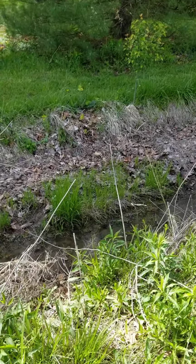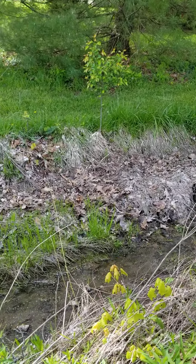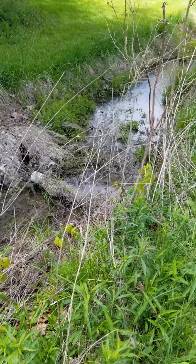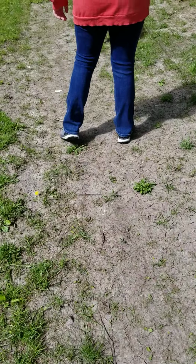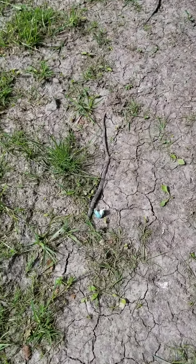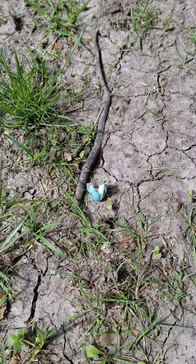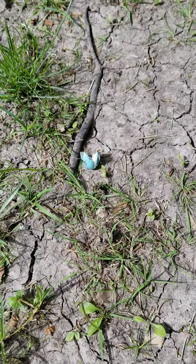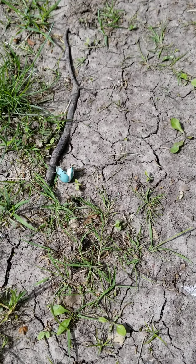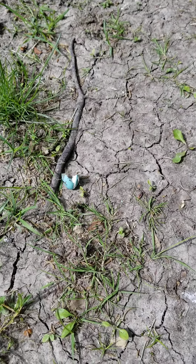Let's stop and take a look right here, see if we see anything. Oh, I see some birds. That one was a robin. Nope, I don't see anything new. Do you guys see what I see down here on the ground? Snickers and Hershey found that. Do you know what that is? It's part of a robin's egg. What color is that egg? It's not white like the eggs that we eat.